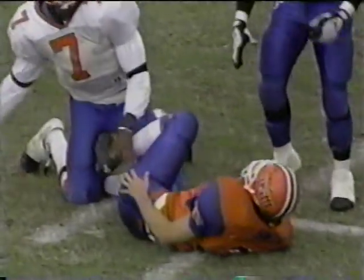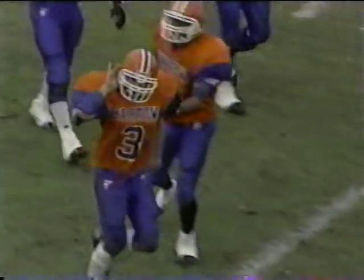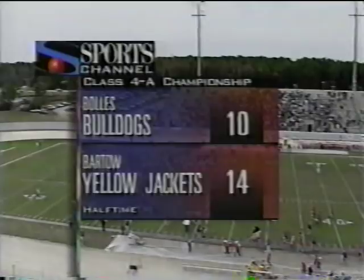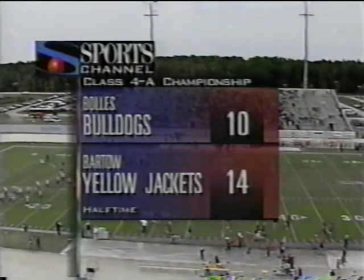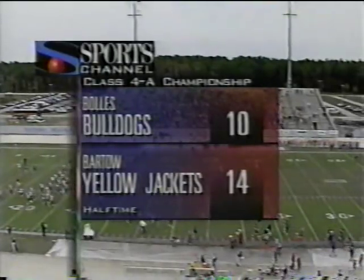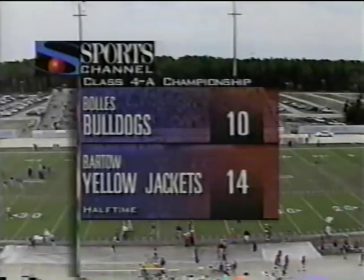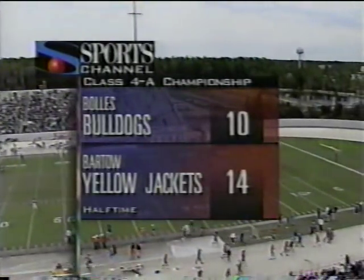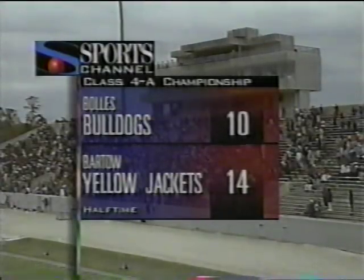Right there, the coach's son, Derek Smith, pulls it down, and the first half will come to a close on another turnover. They put in the stronger gun by Travis Thurman, but the accuracy was not there. And Bartow, a surprising end to the second quarter, has taken the lead 14-10 at the half. Bolles on the ropes. We'll show you how we got here and also show you some stats when we come back with the halftime festivities. That's all next on Sports Channel.